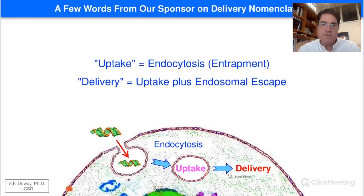And I just wanted to interject here some nomenclature, and that is when people talk about uptake. So uptake is endocytosis. This is entrapment inside of an endosome that is not biologically accessible to the machinery inside the cell that the ASO or the siRNA therapeutic is trying to modulate. So being inside the endosome doesn't do anything for you in terms of targeting genes.